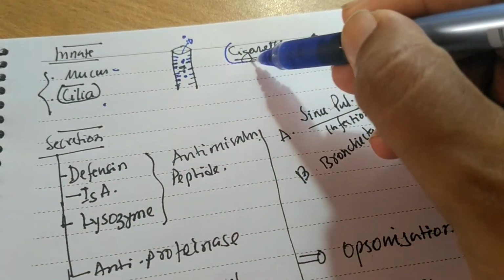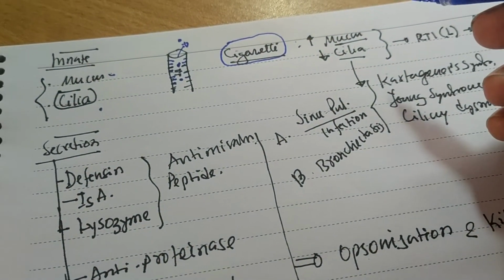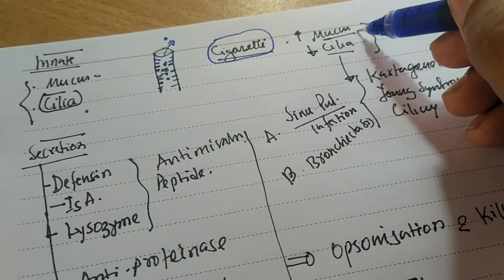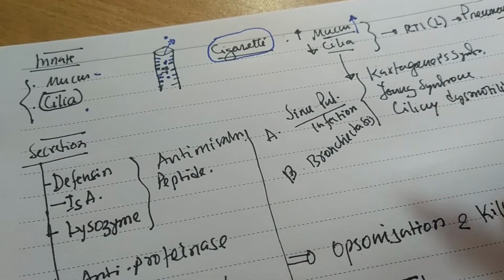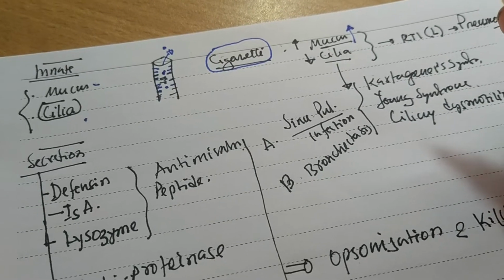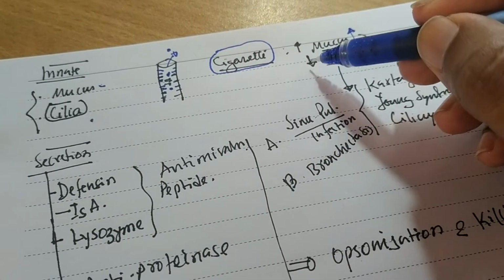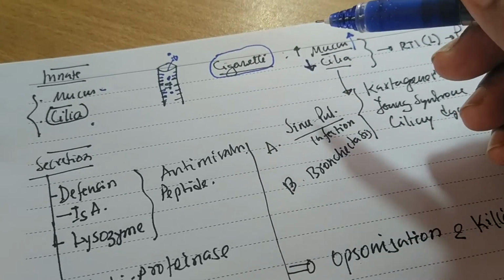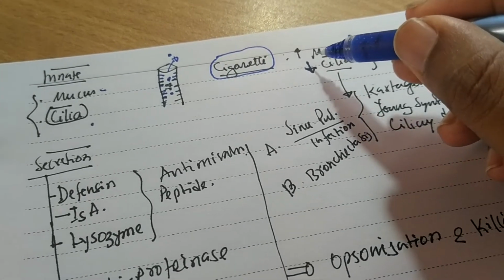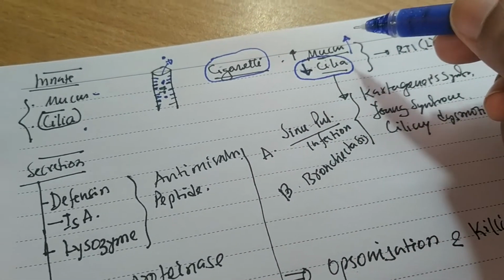In a cigarette smoker, mucus secretion is somewhat increased due to stimulation of the mucus secreting goblet cells. And as we know, the smoker has a tendency to cough more than a normal, non-smoker person. But on the other hand, in a cigarette smoker, the ciliary movement is decreased, and at times the number of cilia is also decreased. So as a whole, the ciliary function becomes defective in a smoker, and the amount of mucus secretion is increased.